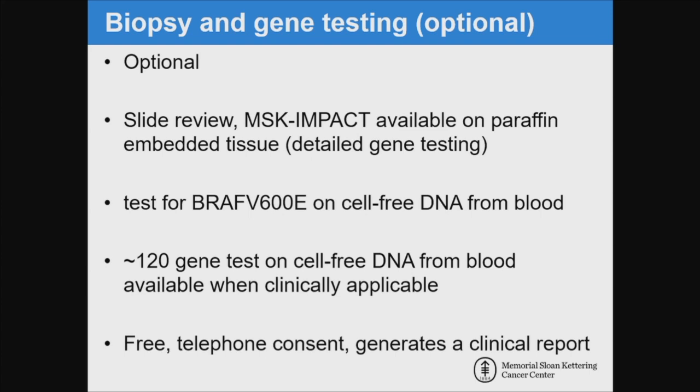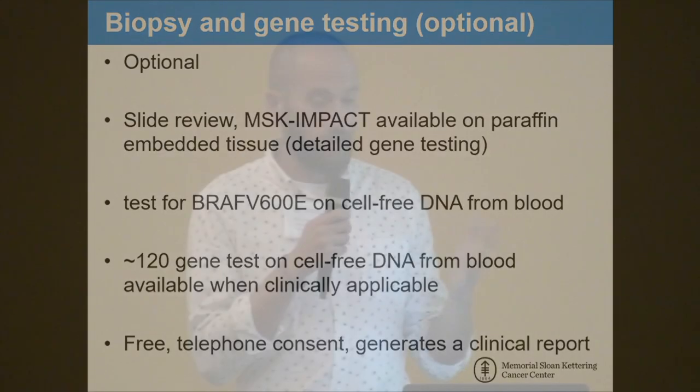I want to just say one thing as an advertisement, which is that a related study to the registry study is the availability of doing gene sequencing on ECD tissue. I think that many patients here today have had the availability of things like BRAF testing or other kinds of testing on their biopsy material, but if for any reason that is not available, we have an initiative to be able to do that even for patients who are not mine. And that's a companion to the registry study.